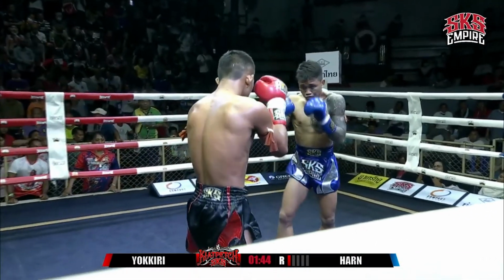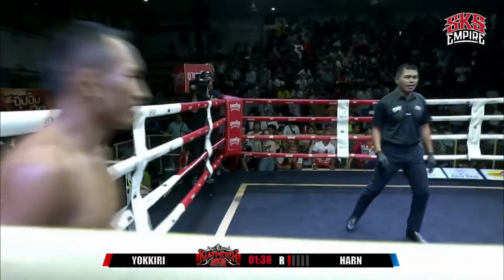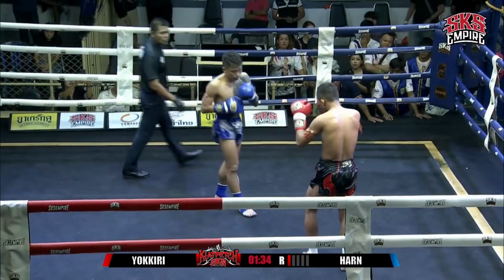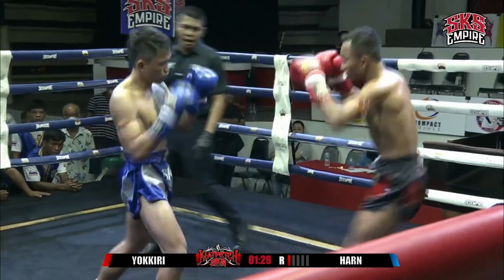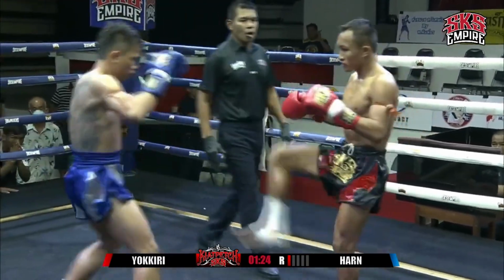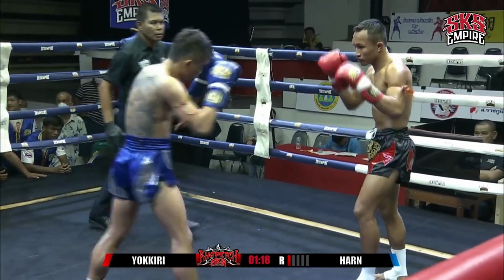Harn trying to set the pace early, redeem himself from that former loss. And a beautiful butterfly kick attempted by Harn, as we were saying, definitely trying to redeem himself in the fashion department of kicks. Yokkiri just watching him carefully, idly lifting that leg up, trying to feint, see where the gaps in Harn's game are.